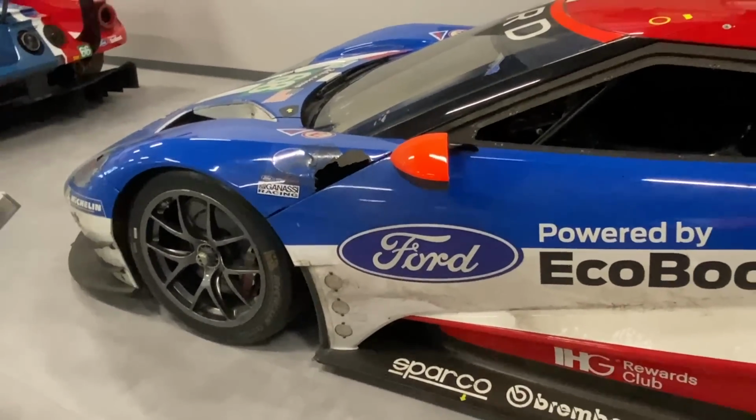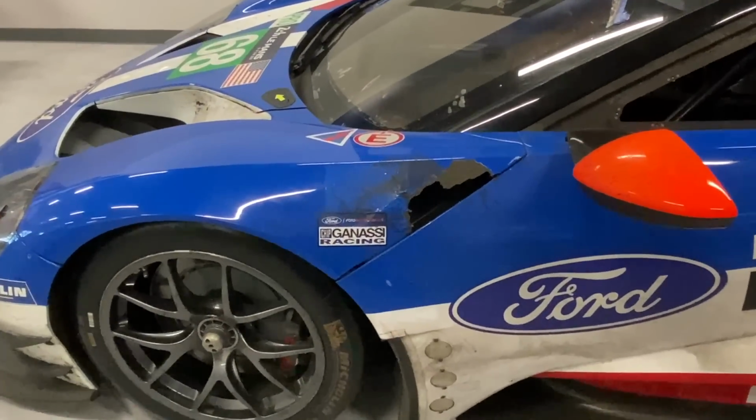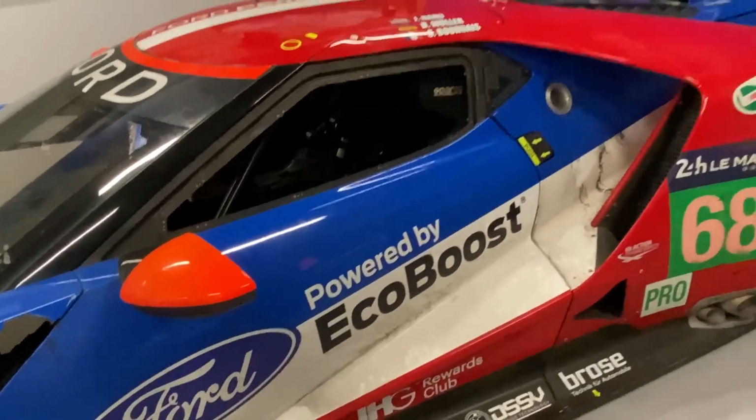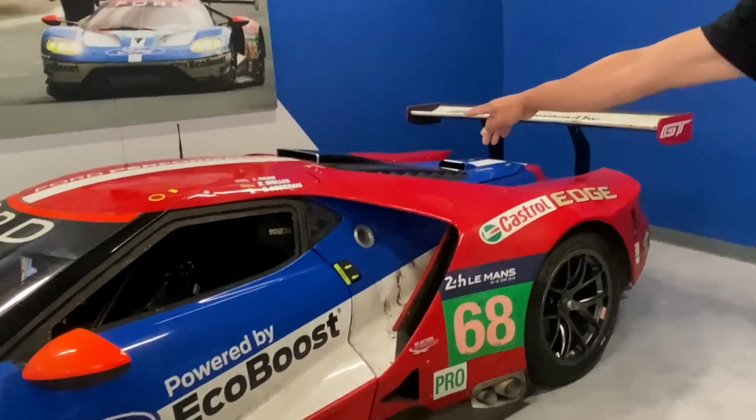Got all the patina on it. Check out the big crack in the wing. If we're in England, that's a wing, but we call it a fender. Wow. As raced. Super cool. You can see the LED lights. It's all lit up over.